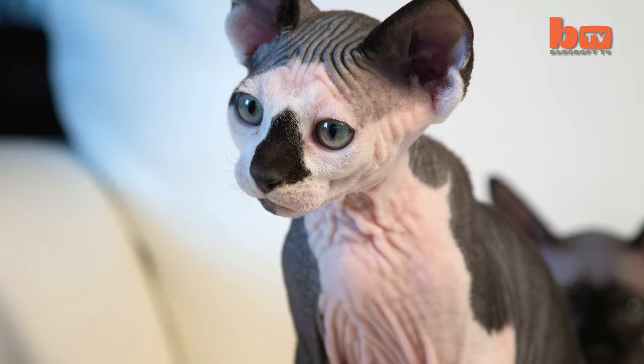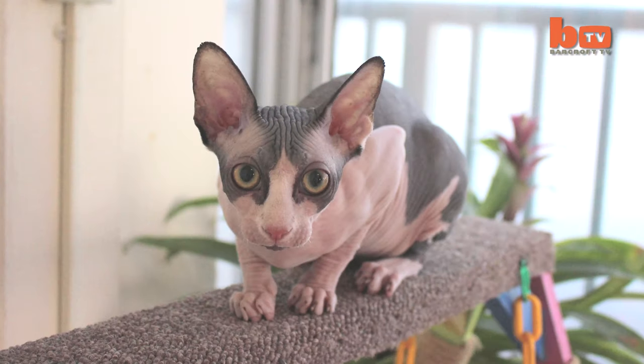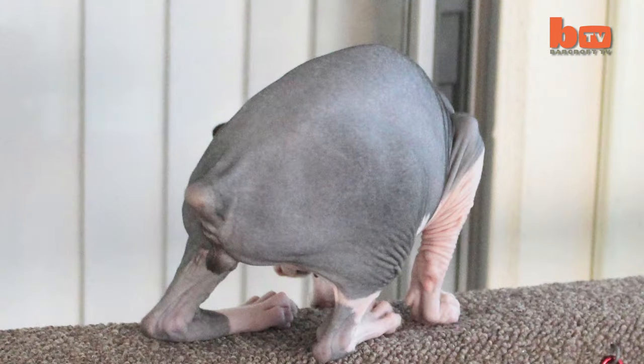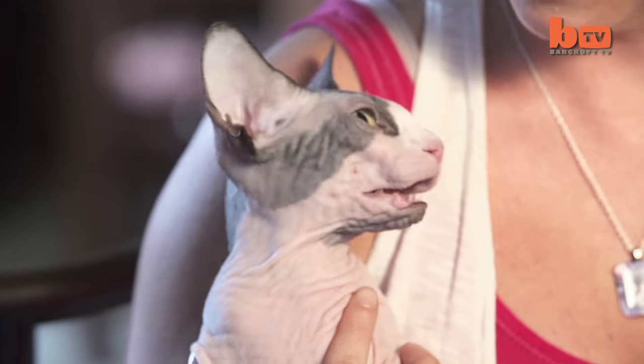The SphynxieBob looks identical to a regular Sphynx. Has the gorgeous big round ears and the hairless features. The only difference that makes them superior and unique is the short little bobtail. Oh boy.